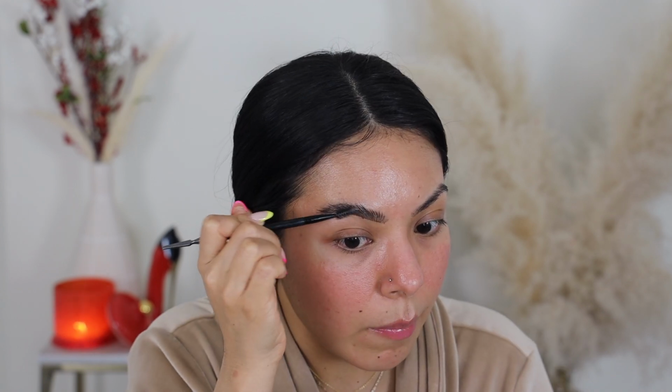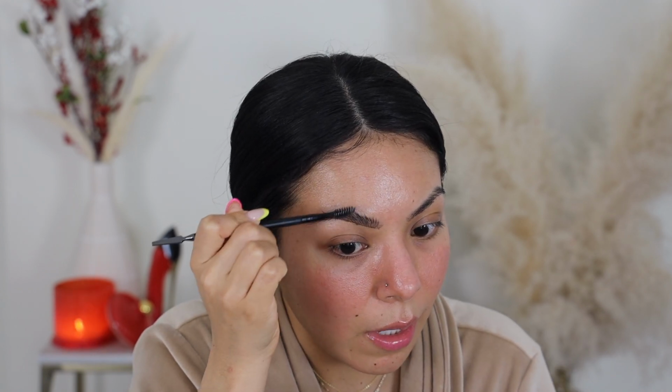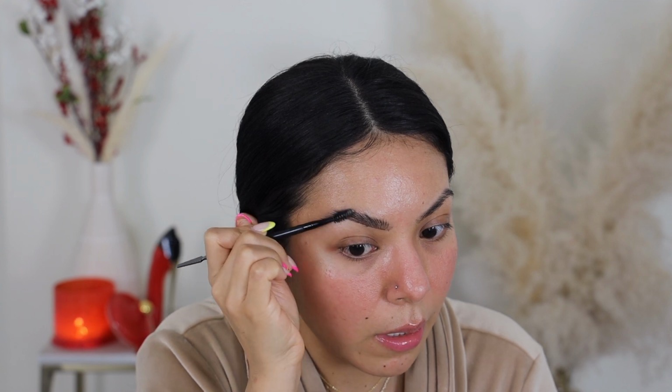And you guys know that I've mentioned before in videos, honestly, I just feel like the feathered brow isn't for me. It doesn't look good on me. I just feel like it makes my eyebrows look a little angry. I just felt like it wasn't my style. But when I started using the Brow Lift by e.l.f. and this applicator, it completely changed the game for me.